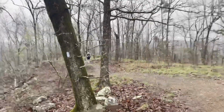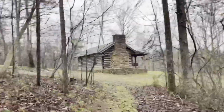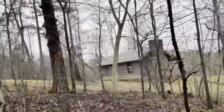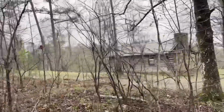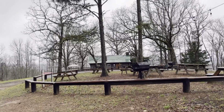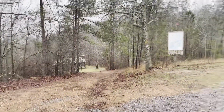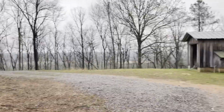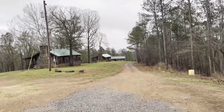Trail. Of course, cabins. Here we got the caretaker's cabin, Flag Mountain. Usually Sunny Nimblewell, but he's off hiking the Pinhoti and onto the Appalachian Trail at 82. So good luck, Sunny. I got some thunder. So that is not the caretaker's cabin. That is over there. Nice big picnic area. And the cabins. Right now they're only open on the weekends.